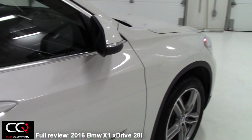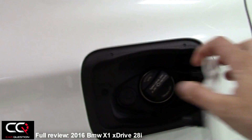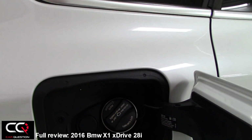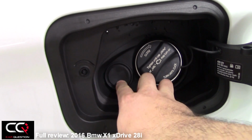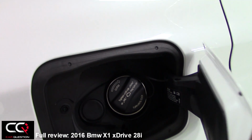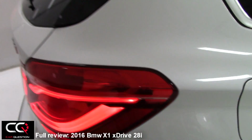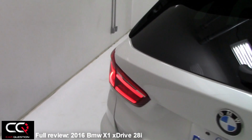Nice solid feel when you close that, and look at that. Right now we only have one choice of engine, but you can see that there's a little place right there to put some urea system fluid. If you have a diesel, you must fill that up also, just to be sure that you're going to keep your diesel engine running.